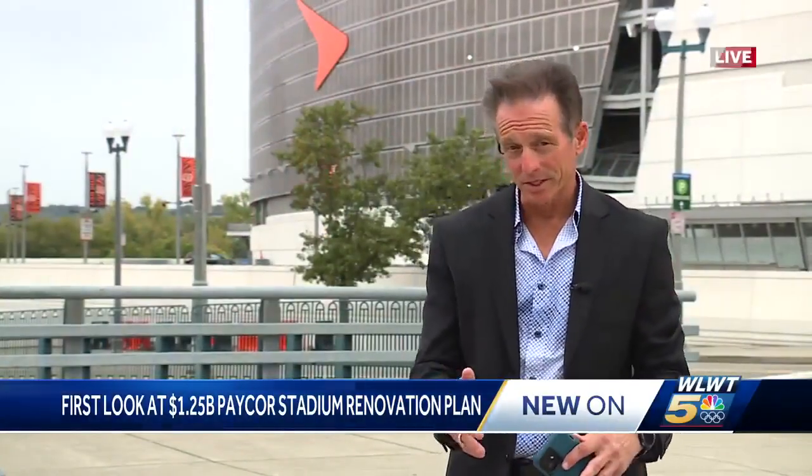Yeah, so in addition to that lease they want signed before they do any renovations, the county also wants some new funding partners in all of this. So besides the taxpayers, who had 95% of the bill last time, the Bengals just 5%, they want to add both the NFL and the state to the list as well. Reporting live, Brian Hamrick, WLWT News 5.